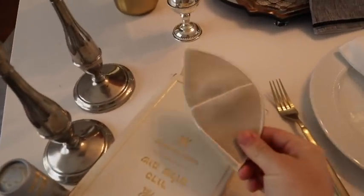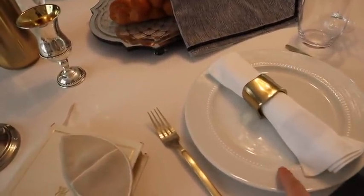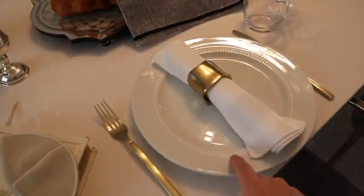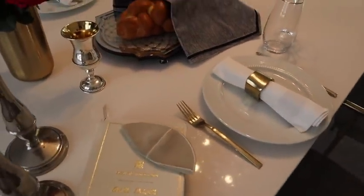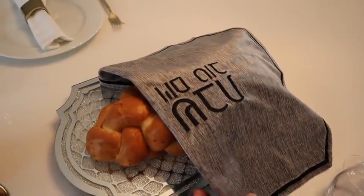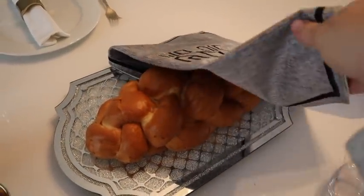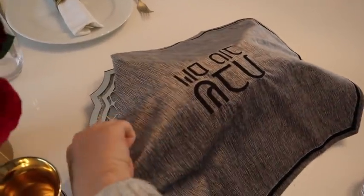A kippah for my husband. This is our new plates. I think I mentioned them. They're from Target. I think they're so pretty. And all of the gold flowers from Target too. And then this is the gorgeous challah cover from Gift. I just put it this way so you guys can see the challah looking all pretty, but of course tonight we'll have it like this.